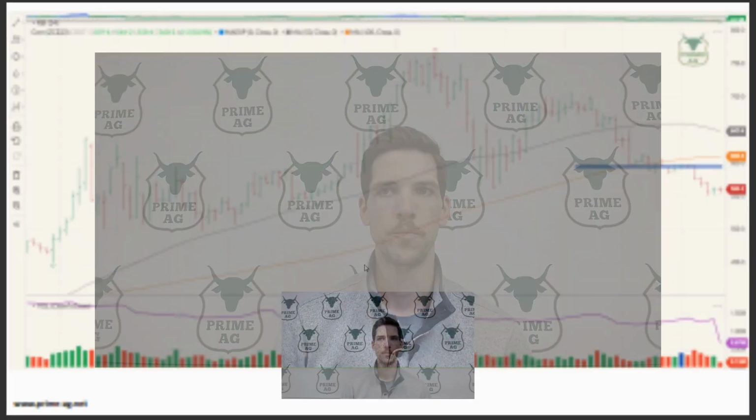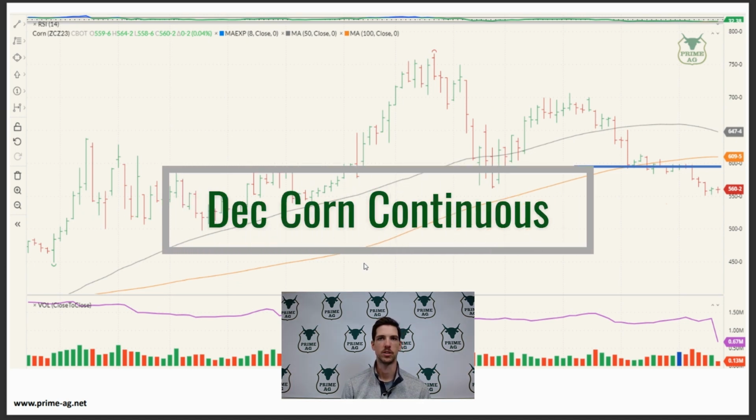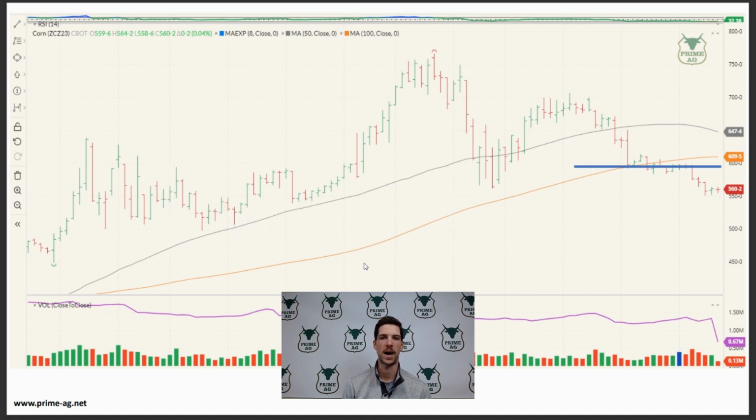As always, we're here to hopefully give you a little education and a slightly different perspective here on the grain markets. We wanted to take a look back at a year ago. What we have in front of us right now is the December corn chart, we're trading around 560. This is the December continuous chart. The blue line represents an area that we think this market can get back to, where we're going to have some sales targets up near that 590 area on new crop corn.